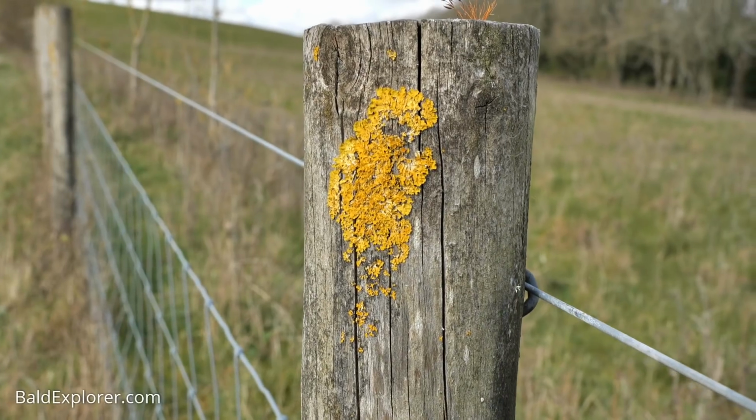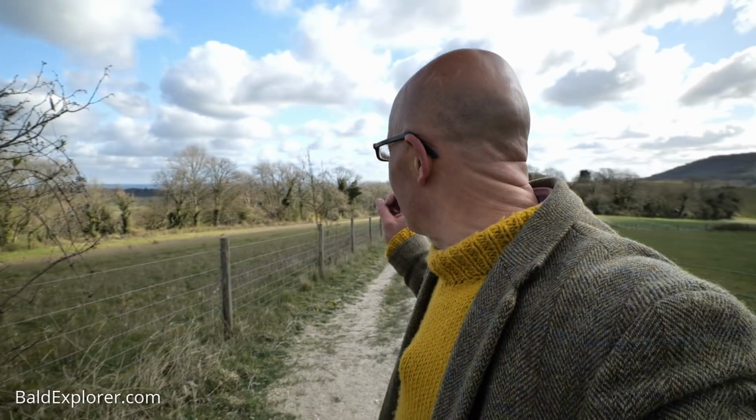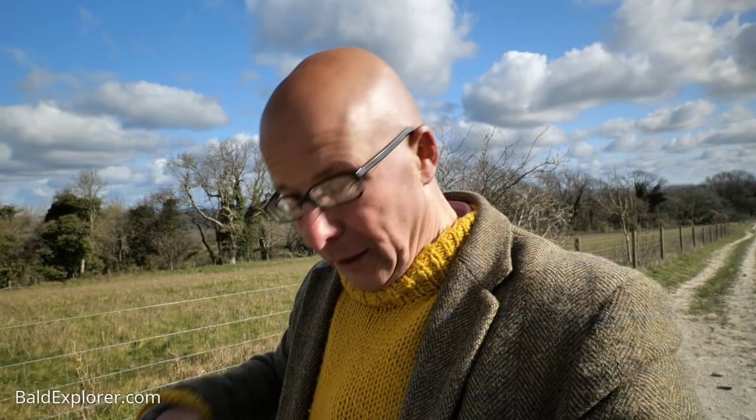But even on the fence posts, there's this incredibly bright yellow, almost luminous lichen that's growing here. I guess it's because the sun is hitting it straight on. It's absolutely amazing. I just had to stop and have a look at it. I guess it's got a name, and somebody somewhere out there will be able to tell me what it is. I've got a book actually, so I will look it up when I get home. But yes, it's so nice, so vibrant. It matches my jumper.